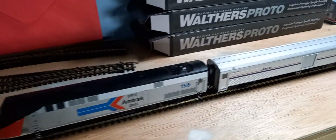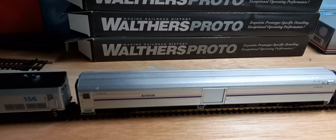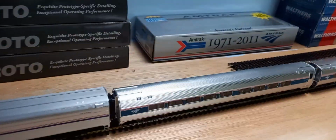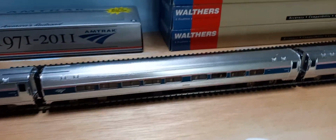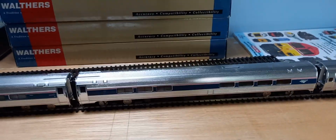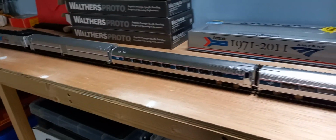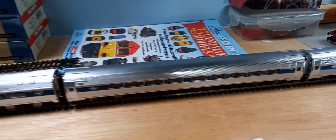So I'm using the 40th anniversary heritage unit, a 1700 series baggage car in phase 4. And going to the latest scheme, there's Amfleet 2 cars. I hope I got the right amount. If I haven't, please do mention it in the comments down below and let me know what coaches or rolling stock equipment that you guys know the Pennsylvania uses in the way of cars, and what formation the consist is.